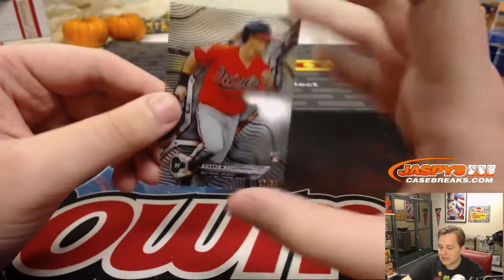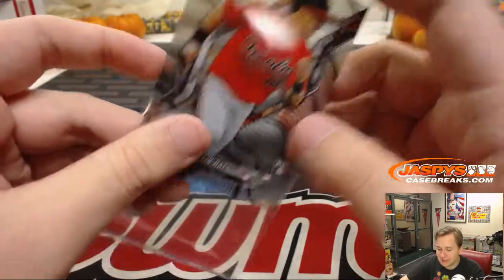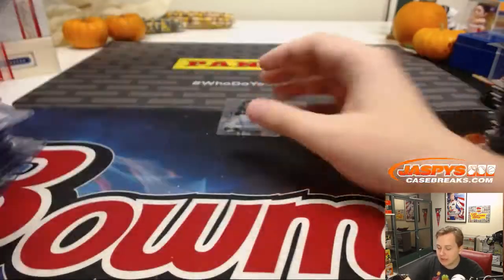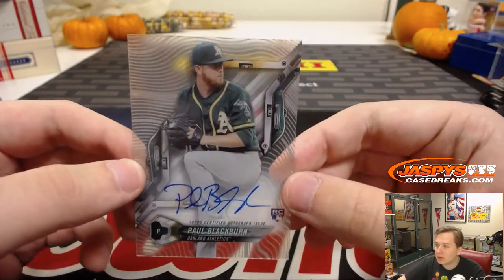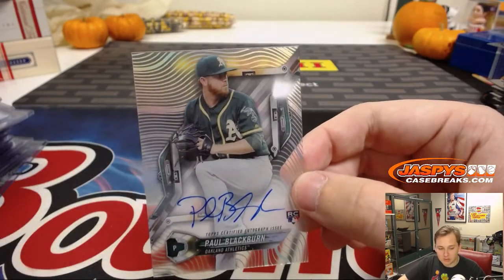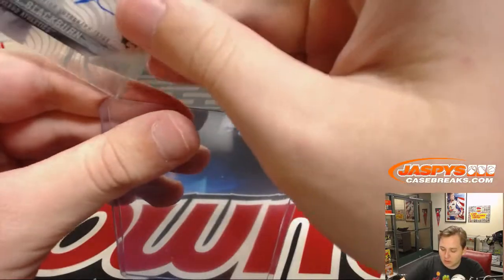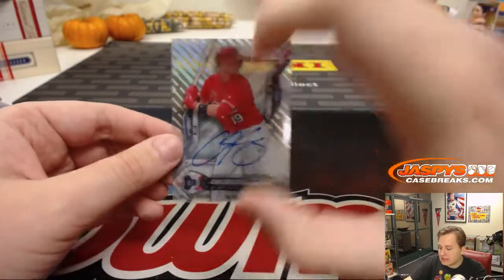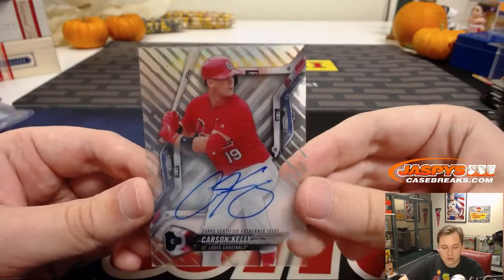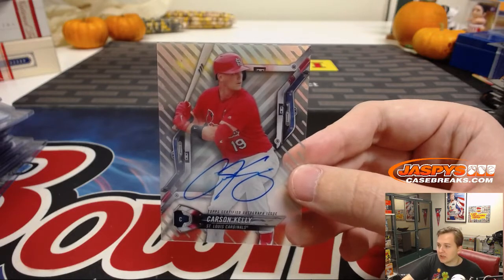We have Austin Hays. Baltimore, number 50. On that, we have Paul Blackburn. Oakland A's. What, their fourth auto? Oakland A's, Paul W. Wish it was a little more spread around. Sorry, everybody. And we have last hit of the break is Carson Kelly. Second auto, I believe, for the Cardinals. Josh Exline. There you go.